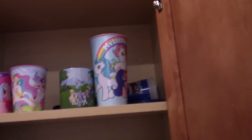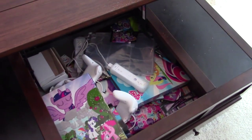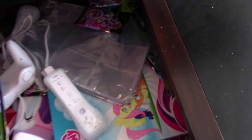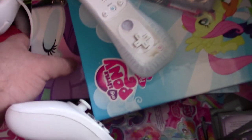And there might even be some in my dishwasher. Let's see if there's any over here. Oh, there's one. Oh, isn't she so adorable? Oh my God. Okay. Oh, my table opens up. This is what I was talking about here. So these binders. I've got collectible cards in here. The collectible card game. More boxes and stuff. These are the binders I was talking about, though.